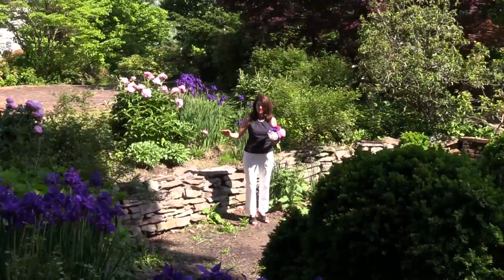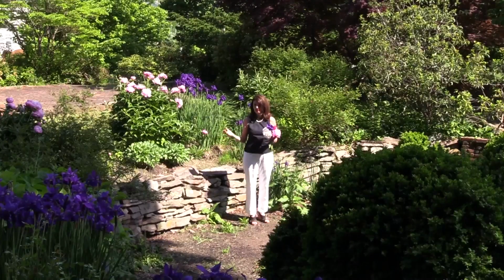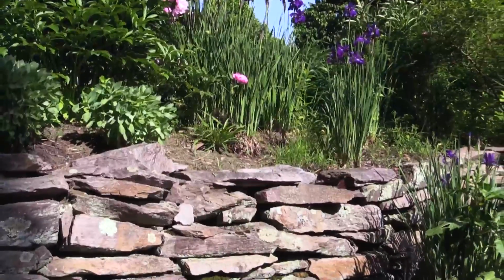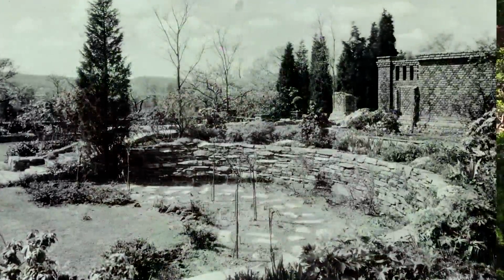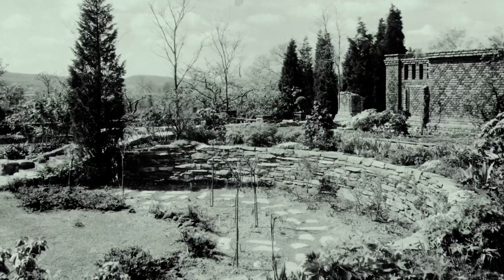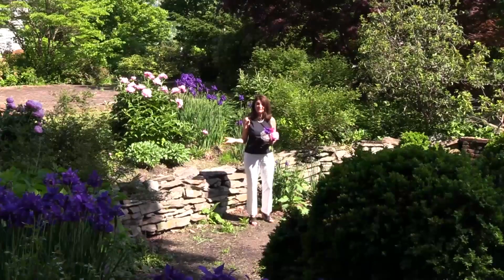I'm standing in the lower part of the garden bed. So behind me is this retaining wall made out of stone that is still here after 90 years. It's starting to crumble in spots, but at the time of Fletcher's design, it had the row of tree roses behind me. So now we've modified the roses as I mentioned before, and we've got the beautiful backdrop of the peonies and the iris, and then in a few weeks we'll have some hydrangea.